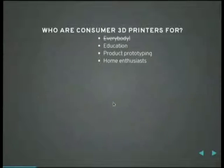So what do these three things have in common? What they have in common is that there is a person or persons who have dedicated time to learn how to do this stuff. Why do you need time? Why can't you just put in a design, print it, and use it? Let's find out.